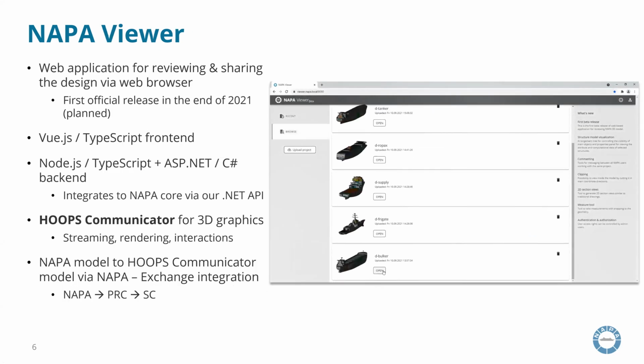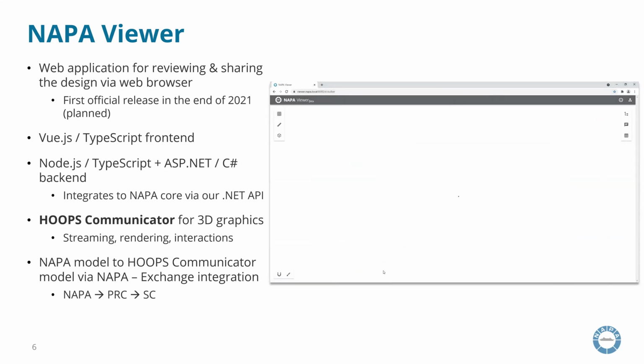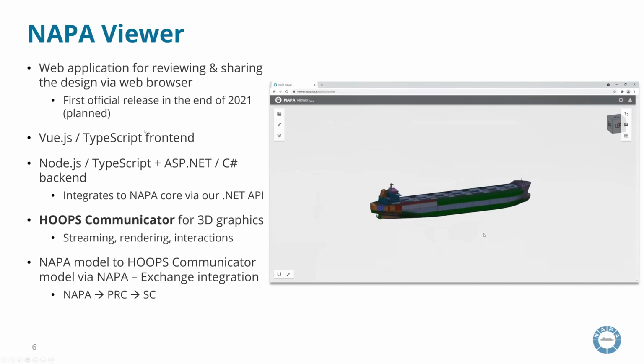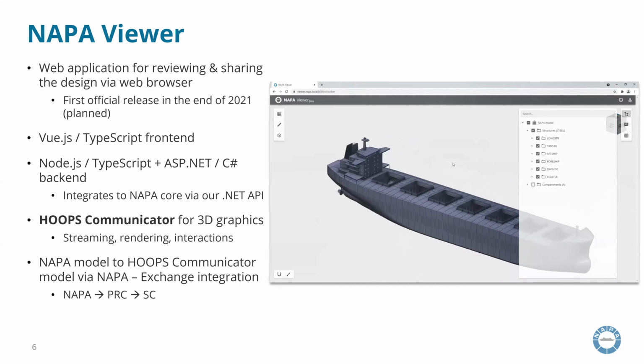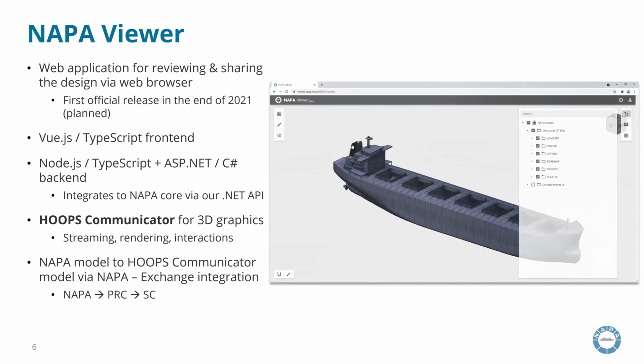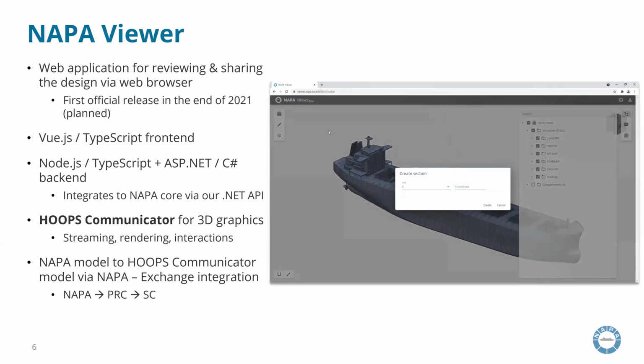Then recently, the demands to share the design information have increased even more. And more than 1 year ago, we started to develop a web-based application for reviewing and sharing the NAPA model without any need for installation on the end user's device.